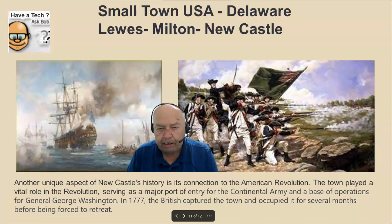Another unique aspect of Newcastle's history is its connection to the American Revolution. The town played a vital role in the Revolution, serving as a major port of entry for the Continental Army and a base of operations for General George Washington. In 1777, the British captured the town and occupied it for several months before being forced to retreat.